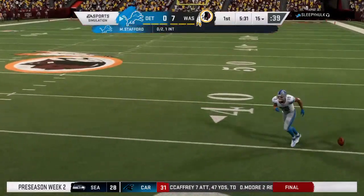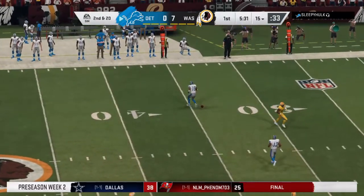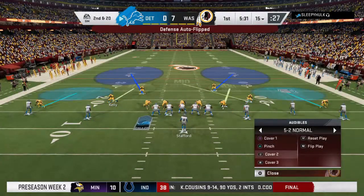Almost able to intercept it. That's one he would have liked to have held on to on this first drive. Instead, 2nd down. Pretty fortunate there. The interception that ended the last drive, and then, boom, the first pass here almost picked on this drive.